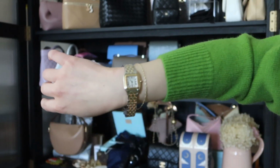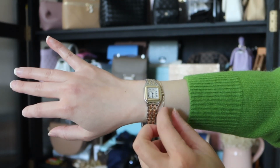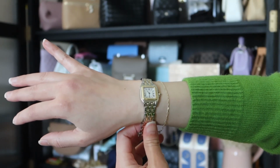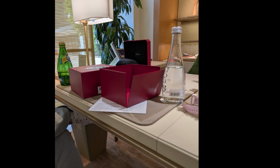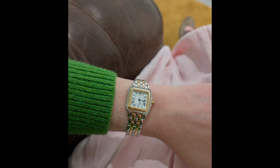But we will go and get it fitted today, and I will try to take some videos if I can of the process. It should be free. I just gotta bring it back to a Cartier location. We made an appointment at my local Cartier, and they adjusted the bracelet strap for free. They adjusted it behind the scenes so I couldn't take any videos, but it is now perfectly fitted.